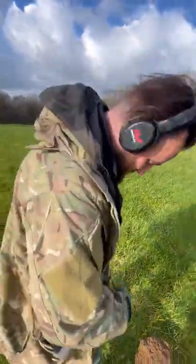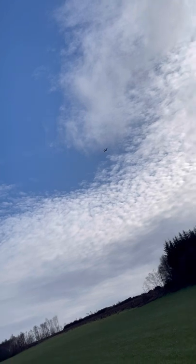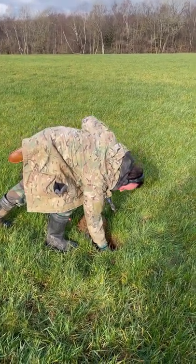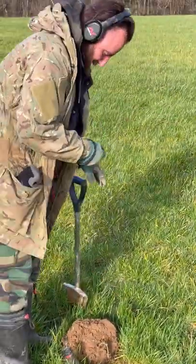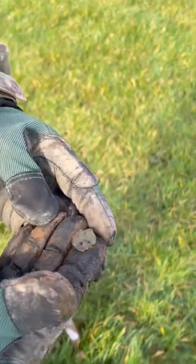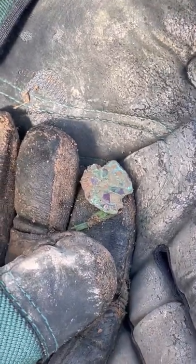But we'll carry on to the next one, folks. An old cap badge of some sort. Yeah, not sure, I'll look that one up. Is that nice? Nice.